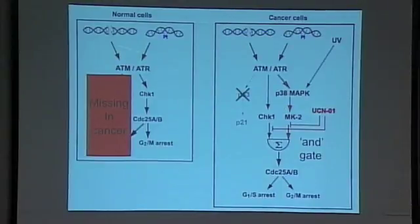What they've done is to rewire their circuitry so they have an AND gate. So they use this pathway that all cells have, plus this new pathway that all cells have, but only these p53 deficient cancer cells require. And in fact, a drug that's been through clinical trials and is already out there, we stumbled onto because, in fact, it inhibits both branches of this AND gate.